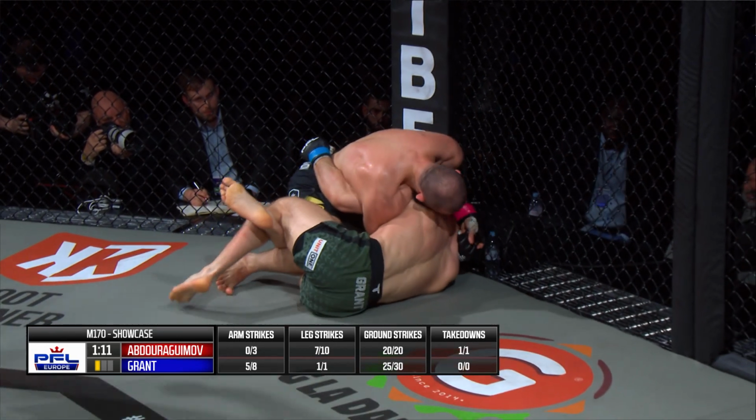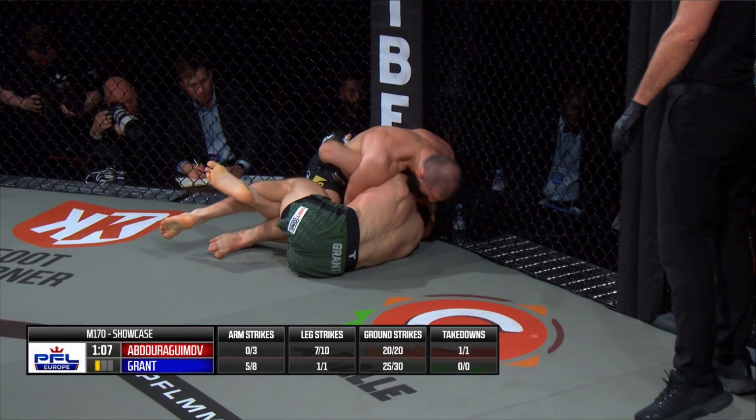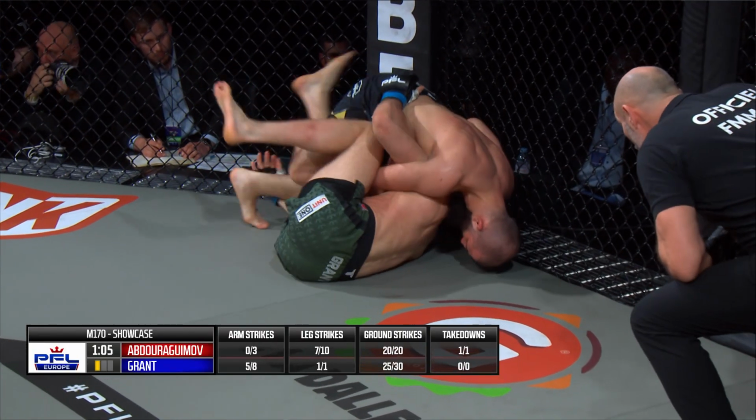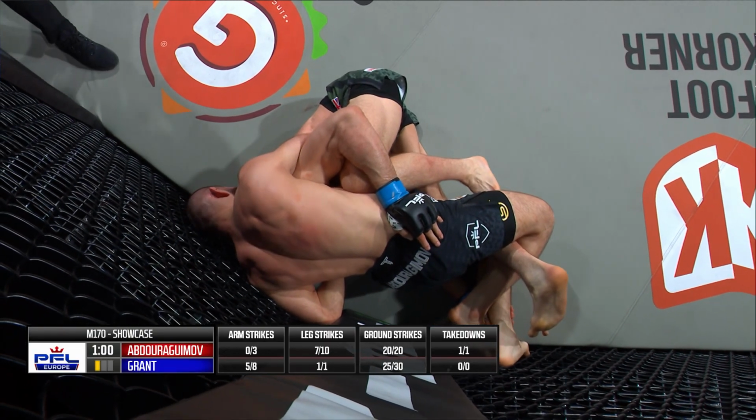Abdouraguimov. Here, he's going for the choke, lacing it in. Does he have enough space though at the fence? He's got the hands together. See if he can push that arm all the way through. Guy's so strong in this position.